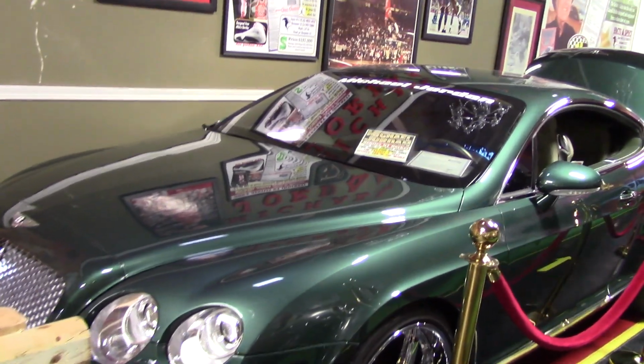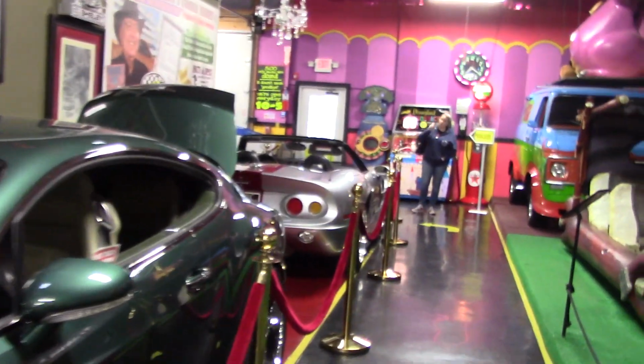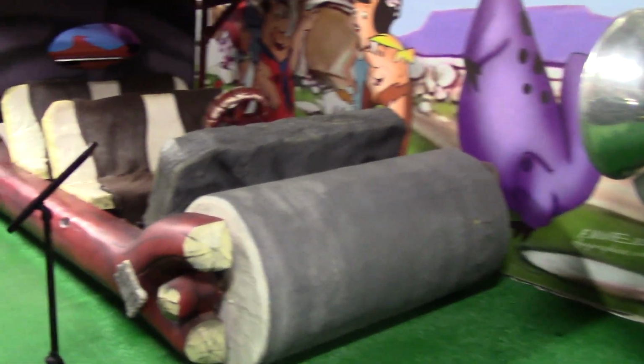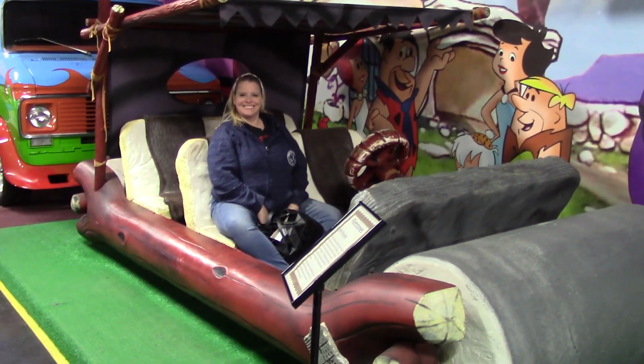This was Michael Jordan, the basketball player. This was his Bentley, 2004 Bentley right here. And if you're a fan of the Flintstones movie, here is the actual car from the Flintstones. And the best part of this one, you can get in it. And there's Becky in the Flintstones car. She's Wilma!